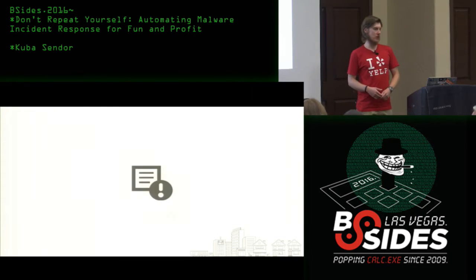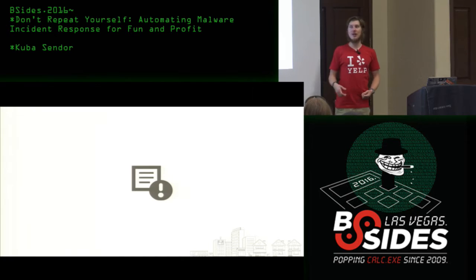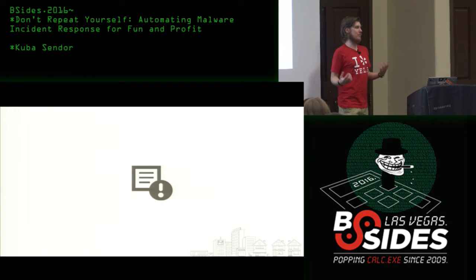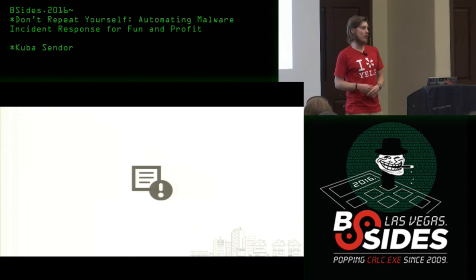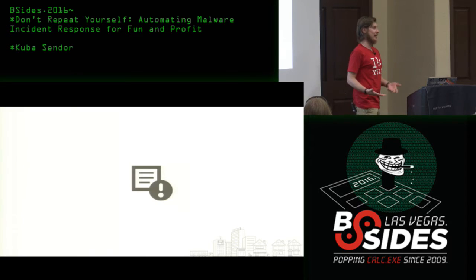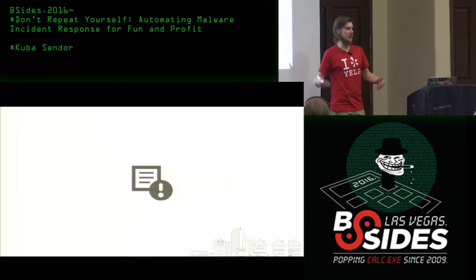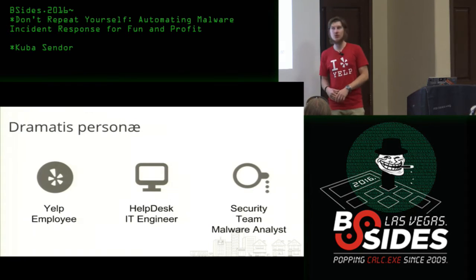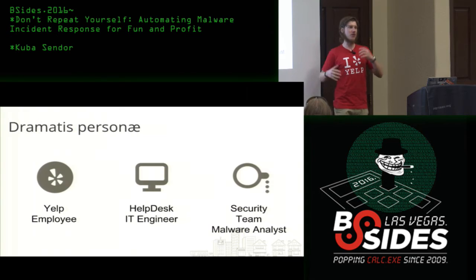So, a quick introduction to our malware incident response process. This starts when one of our employees gets an alert, either some detection by our endpoint monitoring software or some network monitoring. That detects some suspicious binaries on the user's machine or some suspicious network traffic coming from a particular machine. But let me first introduce you to the people involved in this process.